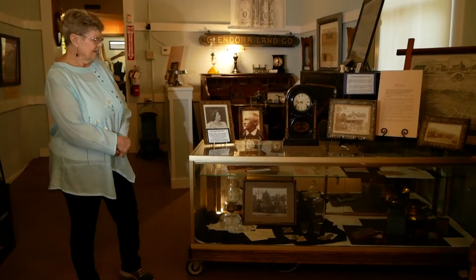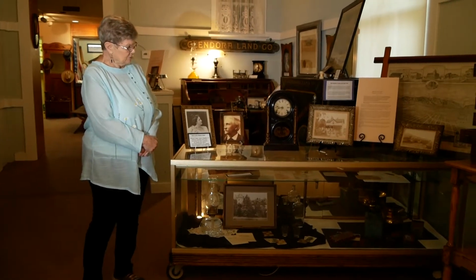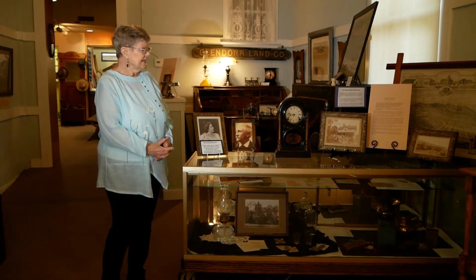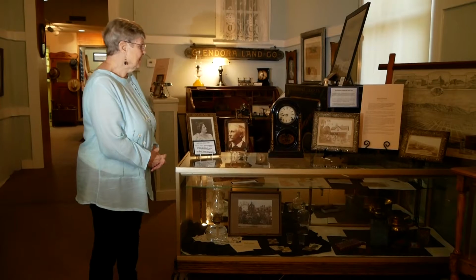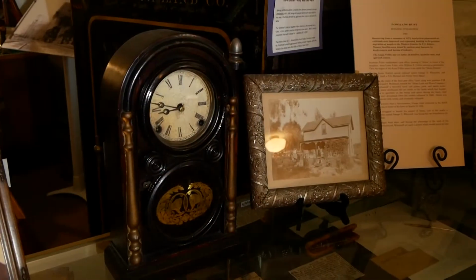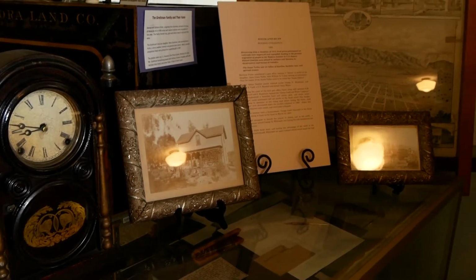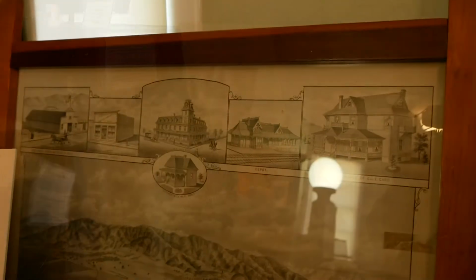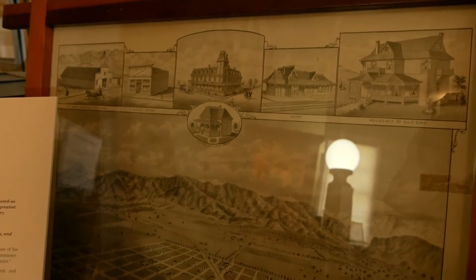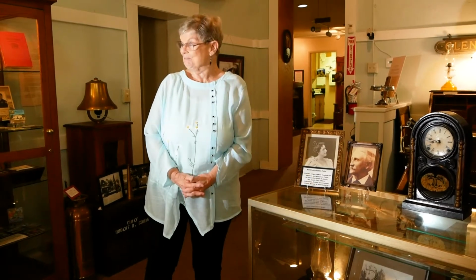In the early days, after Mr. Bender and Mr. Cullen lived here for a few years, other people started to arrive and decide that this was a nice place to live. And one of the people that came, his name was Mr. Fuller. And he decided to start a town right in the same area. At that point, Glendora didn't have a name yet. And he named his town Alasta after his daughter. And he allowed drinking and gambling in his town.